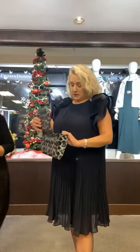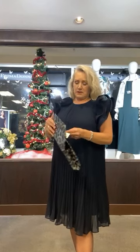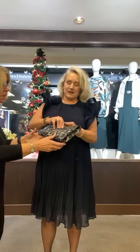So a little feature. The little clutch has a little gold chain as well. And it's on sale for $35. How do you like that? Regularly $75. Wow, that's good. And the dress, I'm just going to check on this. Okay. I'm going to snap that up. There we go. Perfect. And this dress is $279.